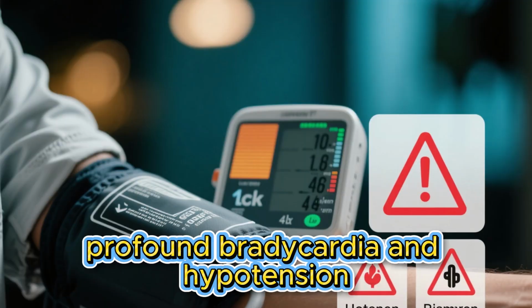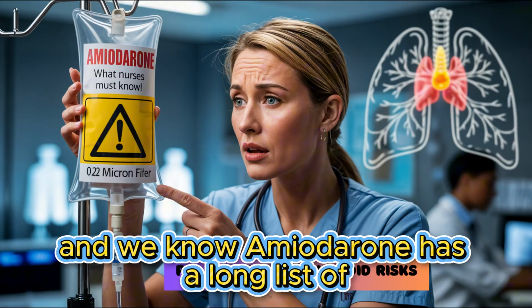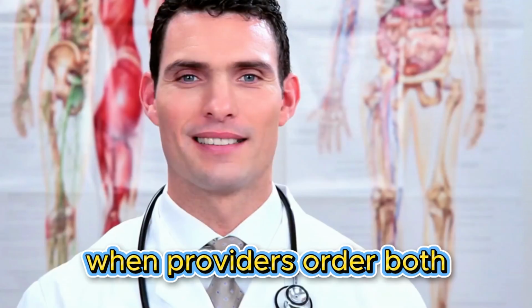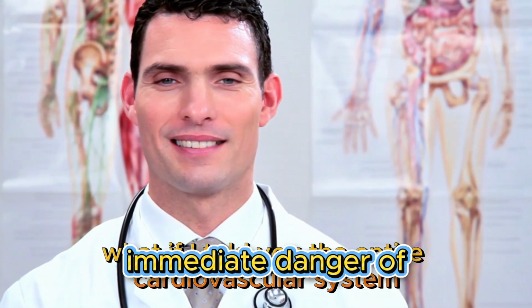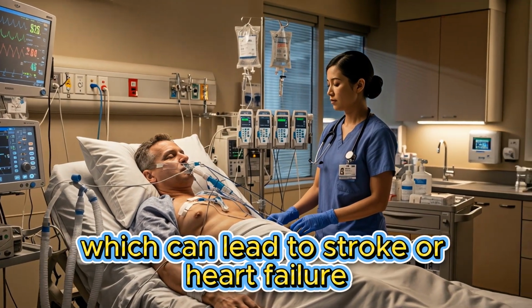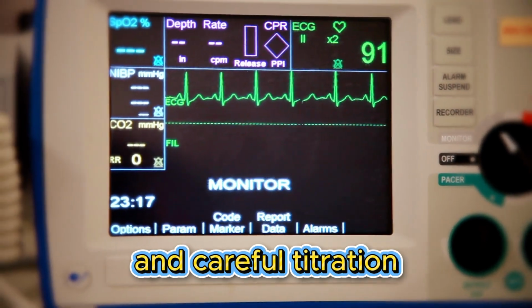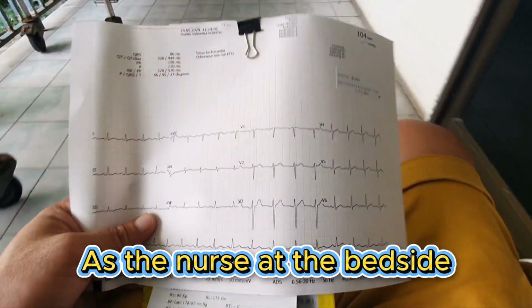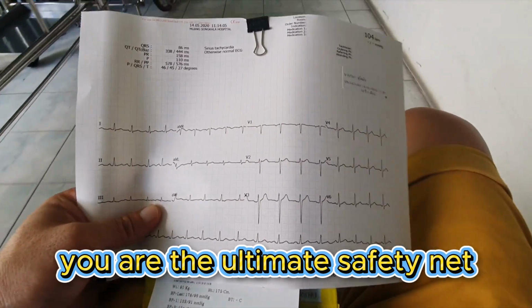Both drugs can cause profound bradycardia and hypotension, and we know amiodarone has a long list of interactions and side effects. But here's the key: when providers order both, they are weighing those risks against the immediate danger of uncontrolled rapid AFib, which can lead to stroke or heart failure. With vigilant monitoring and careful titration, this combination can be managed safely and effectively. As the nurse at the bedside, you are the ultimate safety net.